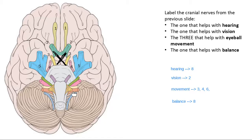Then we go down into this big mess down here. Since we're moving down, we also move back to the middle. So this one here in the middle is cranial nerve number 6. 6 is my last movement of the eyeball nerve. That's the abducens. Next door to number 6 is number 7. Number 7 is the facial nerve. Facial nerve, it's going to your face.